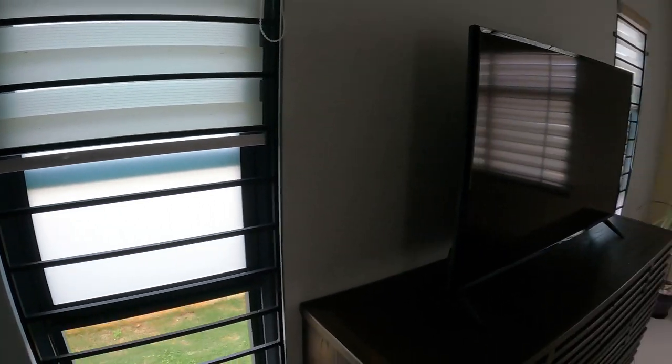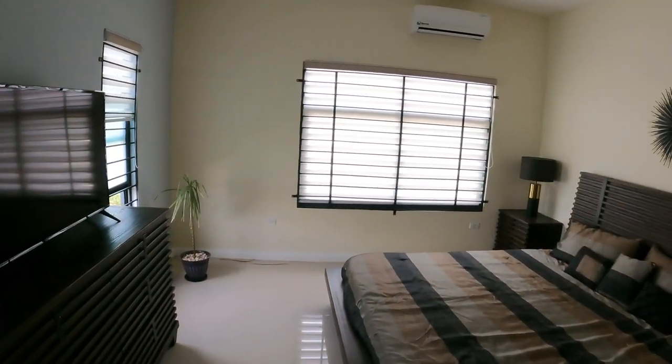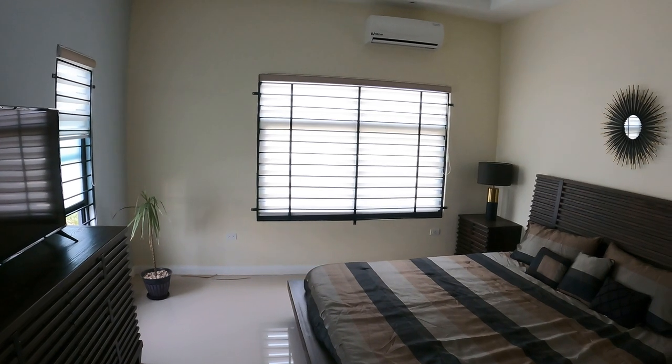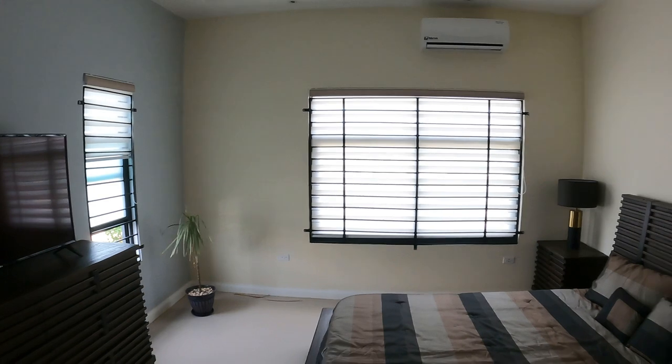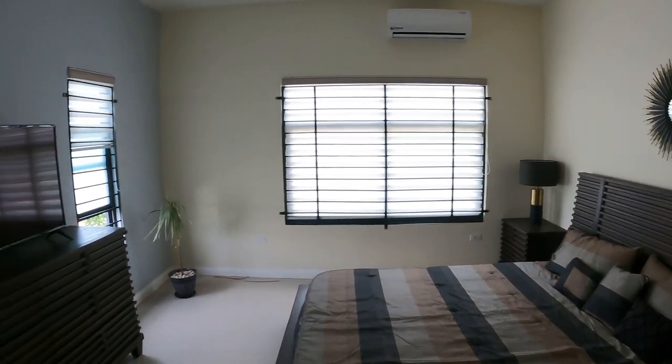Guys, also wanted to point out the burglar bars. So the standard unit does not come with burglar bars. However, you can pay an additional sum of money to have them installed for you.